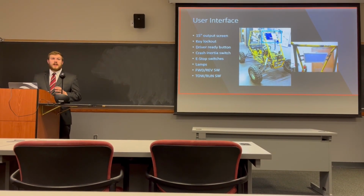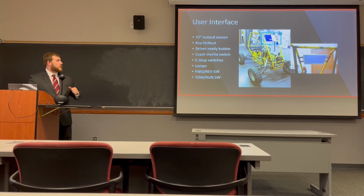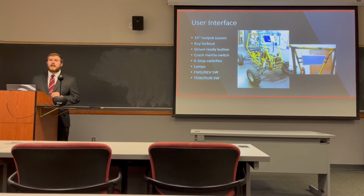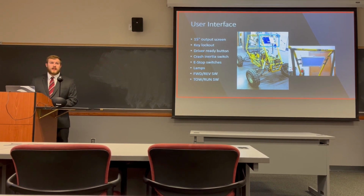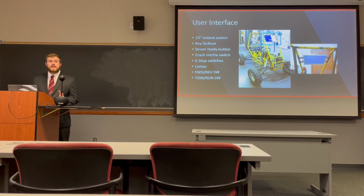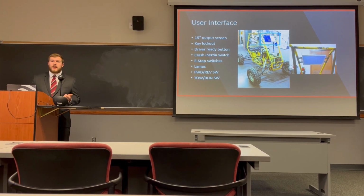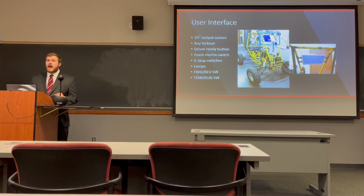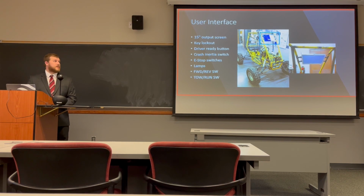The user can be able to tell what the speed is of the car and what else is going on via the monitor outlined in the blue box on the car. This is a 15-inch computer monitor with a 1000 nit brightness, enabling it to be seen during the day. This is within view of the driver, even when they're in full race gear, and does not impede their vision whenever they're driving. As mentioned before, we have a key lockout mounted on the dashboard as another safety feature to keep the car from being activated by anyone who is not qualified to drive.